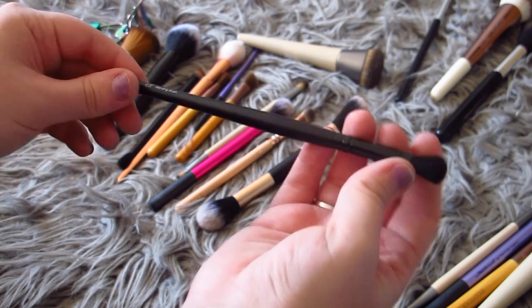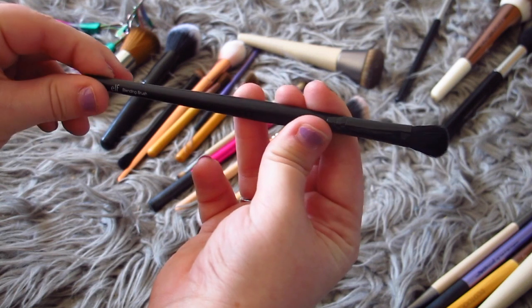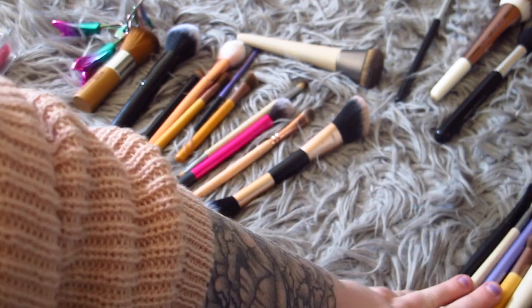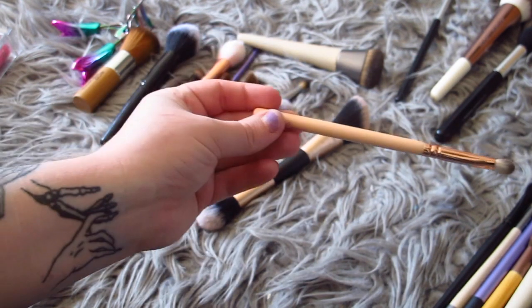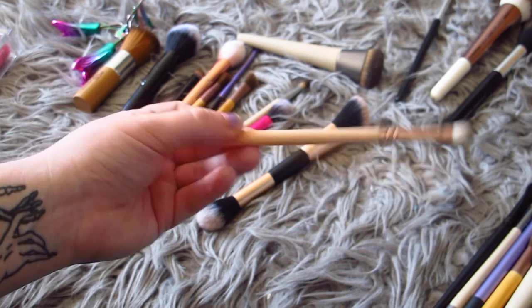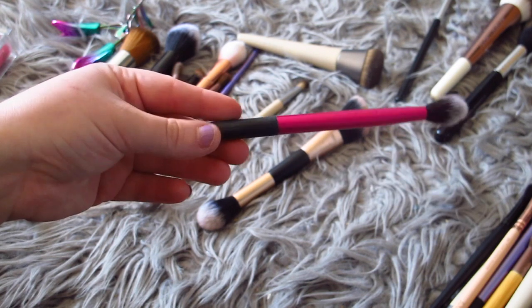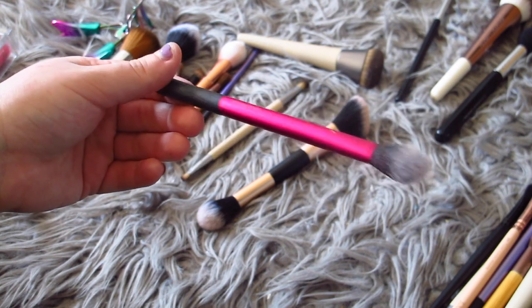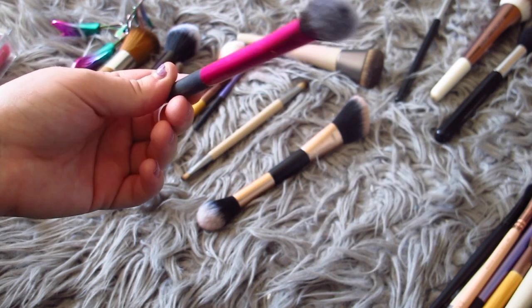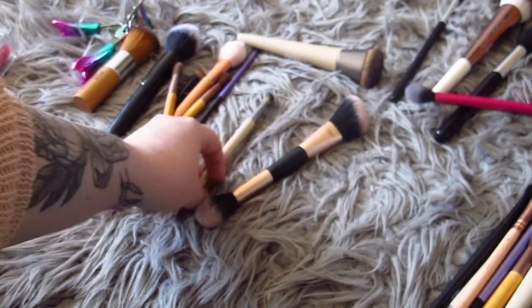I think I'll keep it to keep on trying it out for other uses, but I do like the Eco Tools blending brush I have a hell of a lot better, so I'll just put that in the keep pile for now. Then I have this Zoeva Luxe Classic Shader brush, and as you can see it's very well loved, so I will be keeping that one. Then I'll be getting rid of this Real Techniques setting brush. It's an okay brush, I just don't really use it. I think I bought it just because everyone else was so obsessed with Real Techniques brushes at the time, so I'll be getting rid of that one.